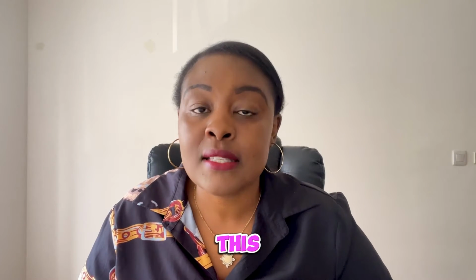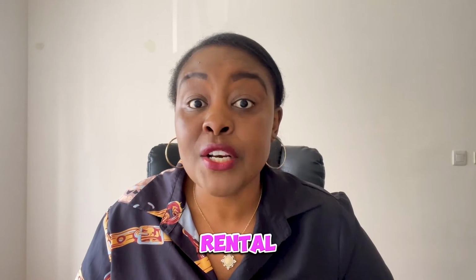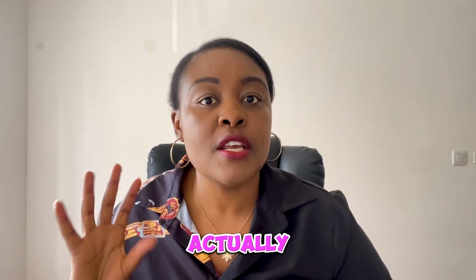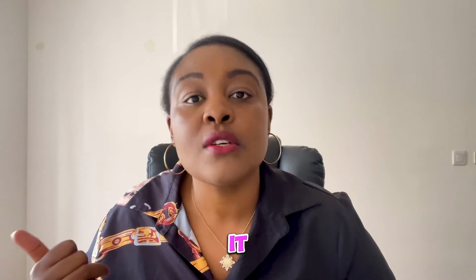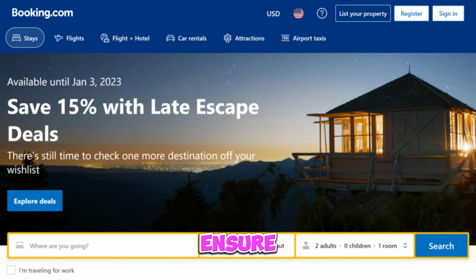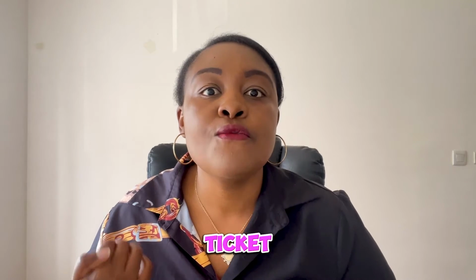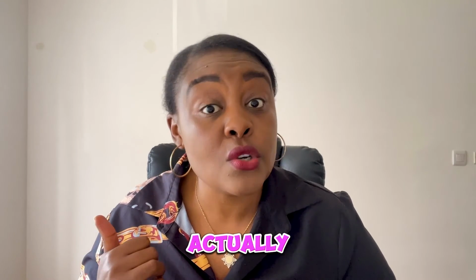You also do need to show a proof of accommodation. This can be a hotel, it can be a rental property, it can also be a hostel depending on your preferences, and this you can actually pre-book and use towards the visa process. In some cases, you can even pre-book something on Airbnb or booking.com to ensure that you have the address. You also do need to show a round-trip ticket for your flight to show that you will be able to actually go back to your own country in case you do not secure a job in Portugal.